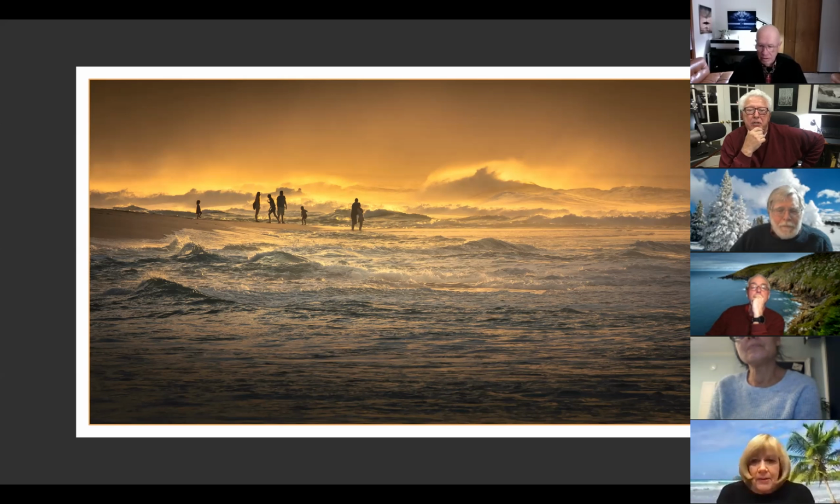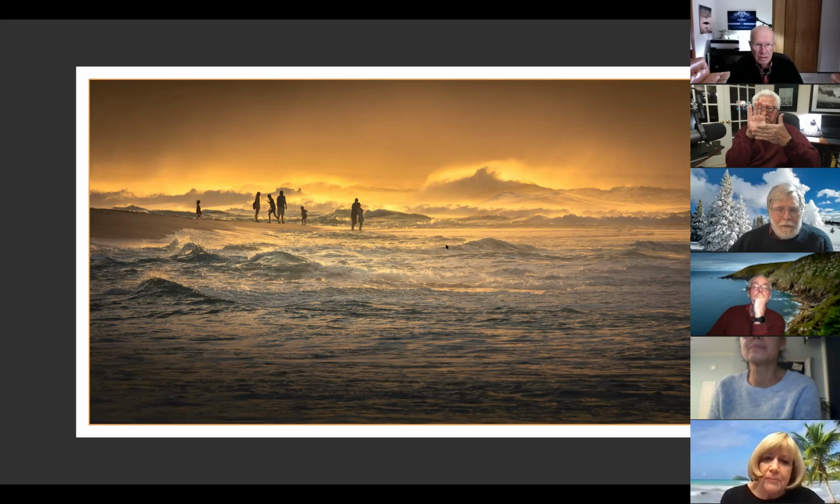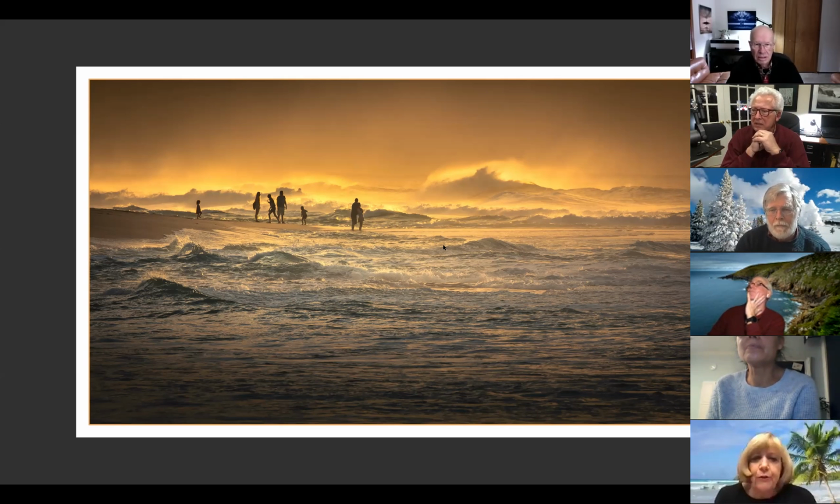Boy, you really captured that. Yeah, that's beautiful. Very nice. Now, the glow on the spray there. I also have another version of this one where I just crop the couple in the front and crop the rest of the people out, so it's more of a romantic setting. What lens did you use on that, Ann? The 100 to 400. I was quite far away, actually.